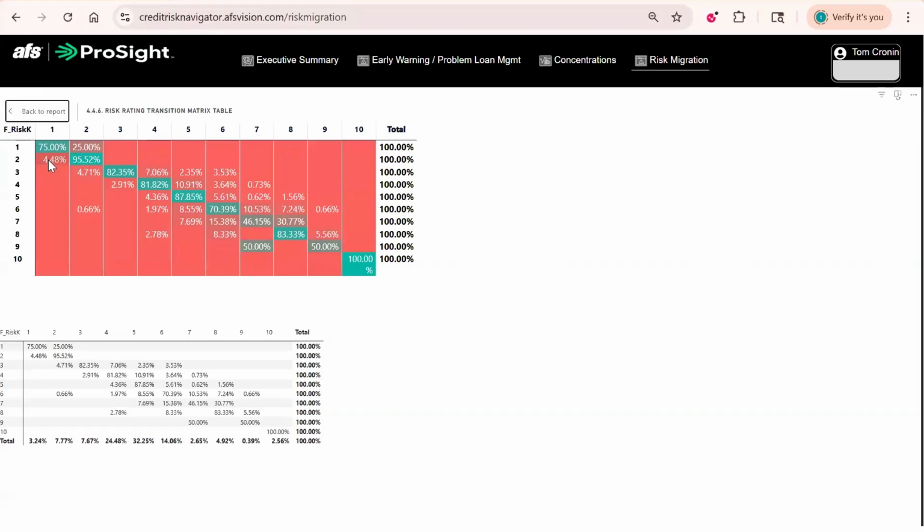Here you have a little bit more stability, although the 1 going to a 2, 25%, probably not that big of a deal, but luckily it didn't go down more than that. The 3s stayed up a little bit higher, so this I think is more in line with what you'd expect. The one that's kind of puzzling or interesting is that of the 7s, 46% stayed a 7, which is what we expect. We don't expect borrowers that are risk rated 7 to stay 7 very long. Unfortunately, of those borrowers that were rated a 7, 31% are now an 8, so they went down. So this is kind of going the other way.